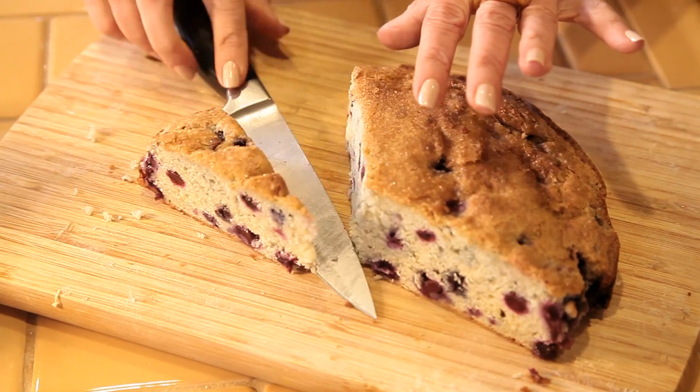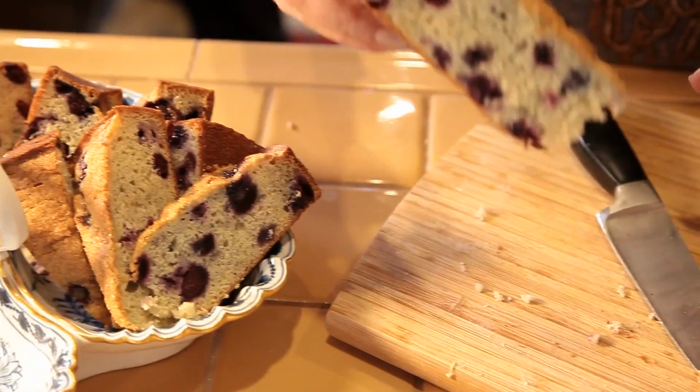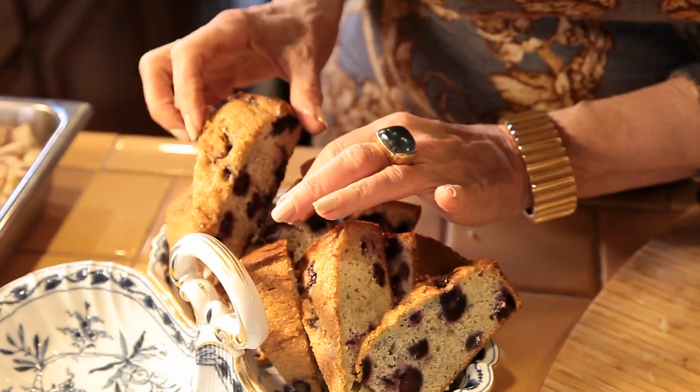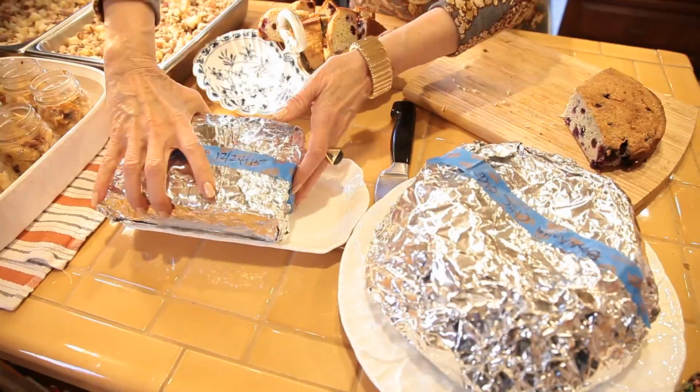So the first one I'm working on is a blueberry muffin cake. And instead of baking individual blueberry muffins, this is a cake that's loaded with blueberries, and it kind of has the texture and the taste of a muffin, but it's even easier to do, and it tastes great, and it freezes. And just to make sure it really froze well, I'm going to have a little taste. Oh, it's really good.